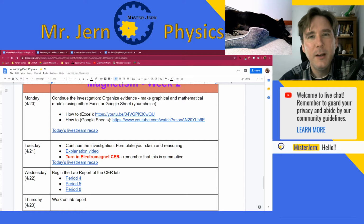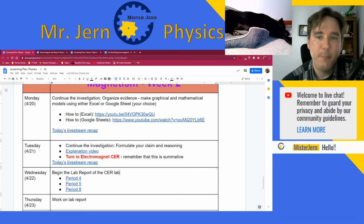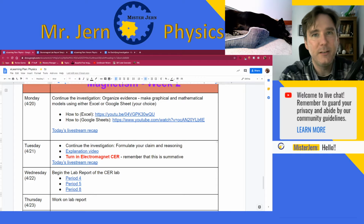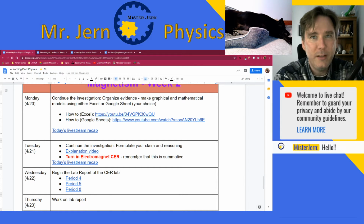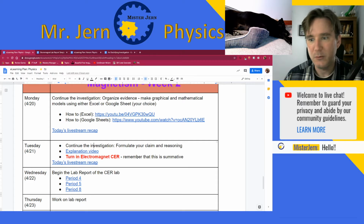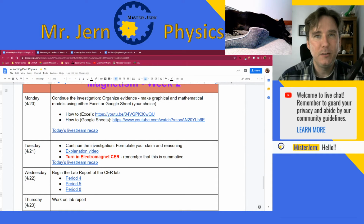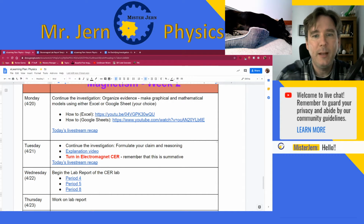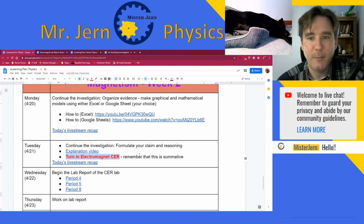It was worth 10 points, and that was sort of the one last little checkpoint before the next part here. In this little CER investigation, I asked you to see how changing the number of coils in an electromagnet affects the strength of that magnet, or how changing the voltage affects the strength of the electromagnet. Some of you picked one, some of you picked the other. Got a nice little mix of the two. All you had to do was turn in the CER document, and I looked at it and graded it. So if you haven't done that yet, please do so. I will get back to you.